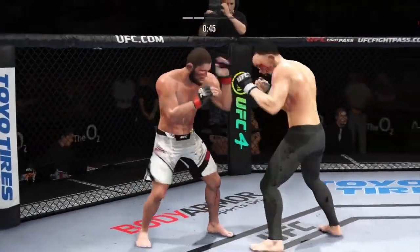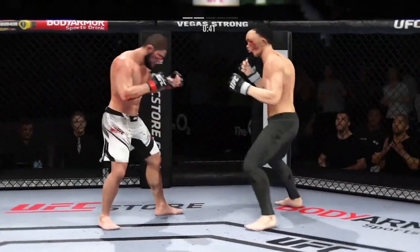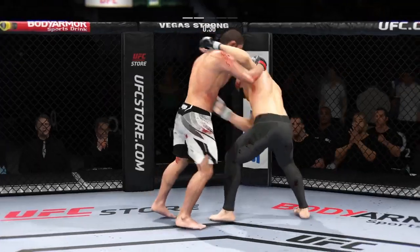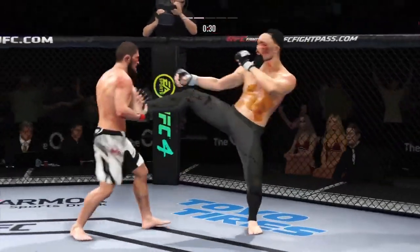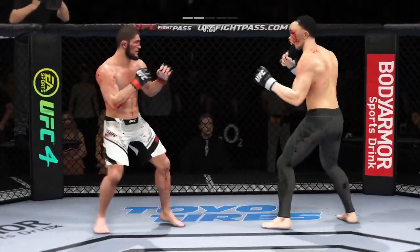Keep your hands up, and when the hands go up, he will then change the target down low, trying to find a finish. Lands a switch knee. All right, he engages in a single collar tie here. Oh, and he caught the kick. Look at him whip his hip into that kick.